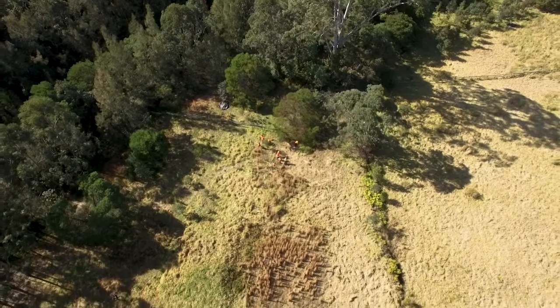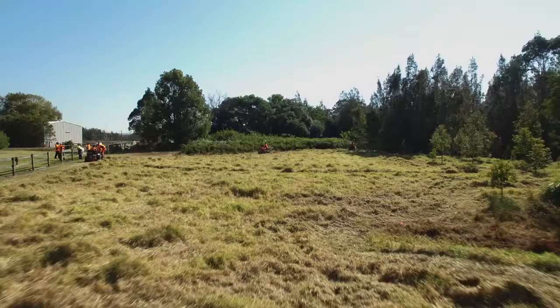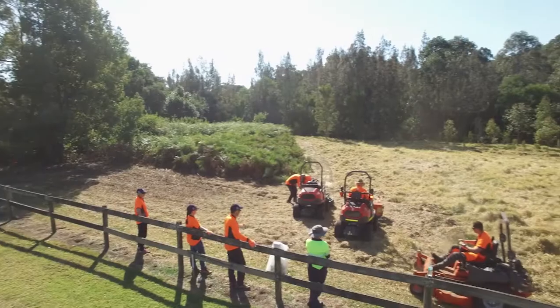Husqvarna can put their bit into the local community by using our products and our staff, which are fully trained for today. And the area was huge, we had to clear, but luckily we had four of our biggest ride-ons to actually help get through the area. It was a big job.